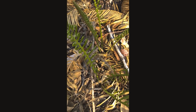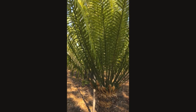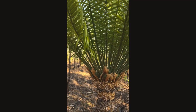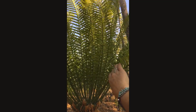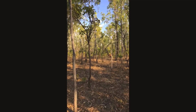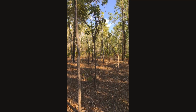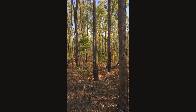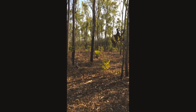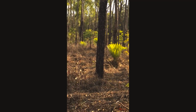we've got these new cycads coming up. Beautiful little cycads. These guys oftentimes just get burned off or die off. And then all this is brand new this year. And you can tell the grass is dead, but suddenly all the leaves have had a little rinse. And there's new shoots everywhere through here. Which is quite lovely to see.